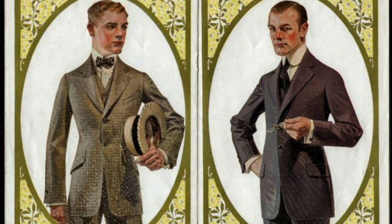So the first thing we're going to start out with is the 1920s. It's really hard to get an early 20s look. You can see that one in the middle, just because the proportions were so different.